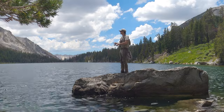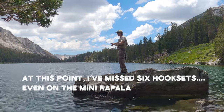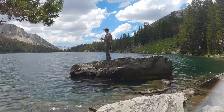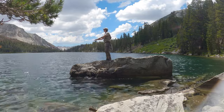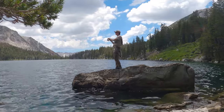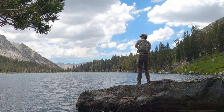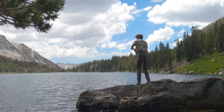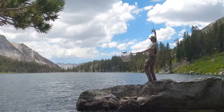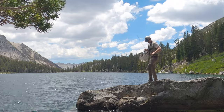Oh my gosh, I missed it again. It's so weird. They barely get it in their mouths and then it's just out. What? No, I'm using a little jig. There we go, we got one. Oh, thank God. Yeah, that's a tiny one. Wow, it's a beautiful one though. Woo!